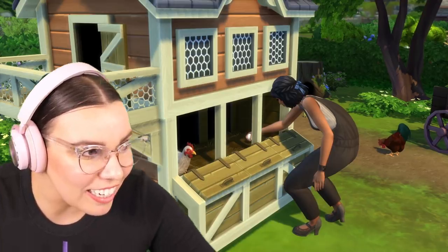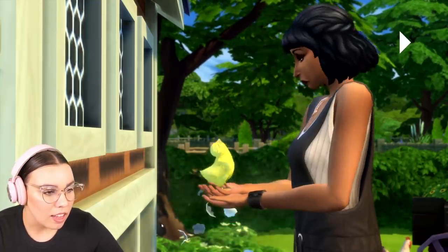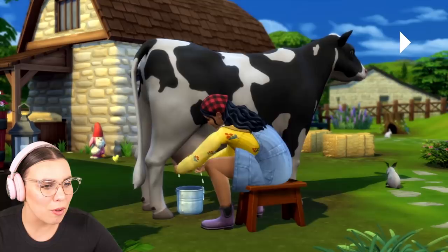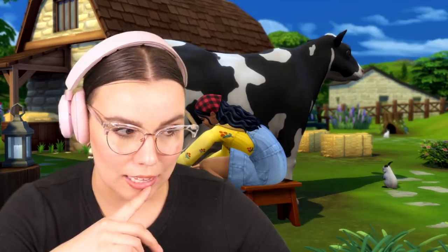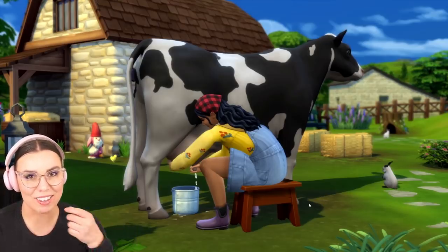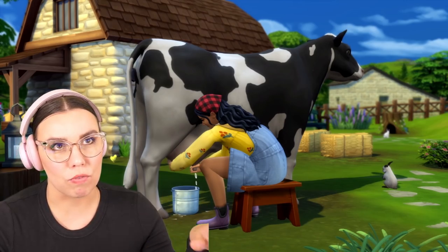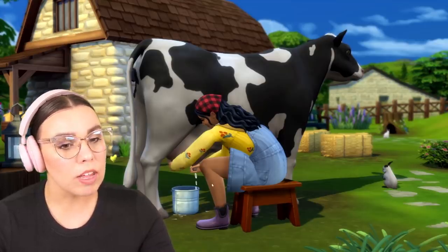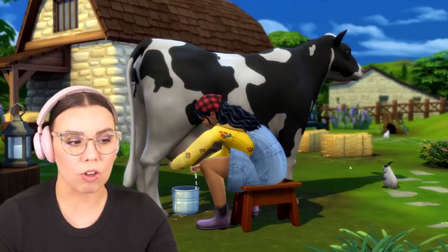Oh my God. This is such a cool hen house. And then the egg explodes into a little chook. Oh, that's so cool. I wonder if you can eat the eggs or if they're just to breed little chickens. I don't know. And milking the cow. Okay, so that was a mod for milking cows that I tried out. And in the mod, I think you milk them, and depending on what you feed them, they produce different milk that when you drink it will give your sim different moodlets. So I'm really interested to see if you feed the cows different things or if they just eat hay or exactly how it works.